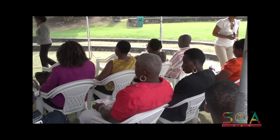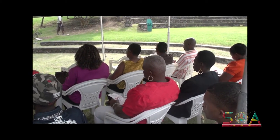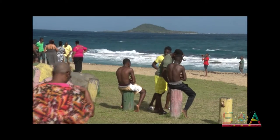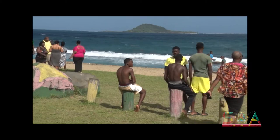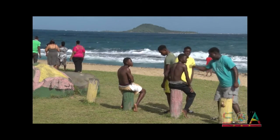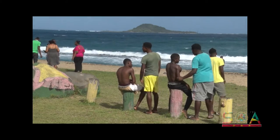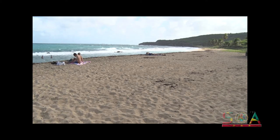Cabinet has also appointed a committee to develop a protocol to enhance turtle watching, both in Bathway and Livera areas, which in the long term would contribute greatly to the tourism product. So you'd have more persons doing turtle watching research, because the researchers, who is Ocean Spirits, have discovered that they have more turtles coming up on other beaches, even on Bathway beach. But we more concentrate on Livera, so we're going to be extending the whole turtle watching experience.